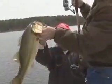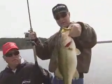Boy, he's fat. That's a fat Toledo Bend chunk right there. Look at that.